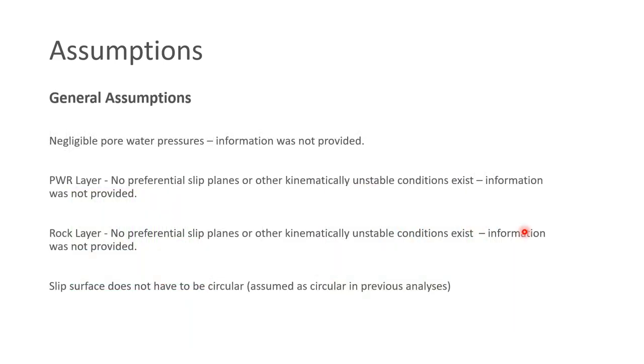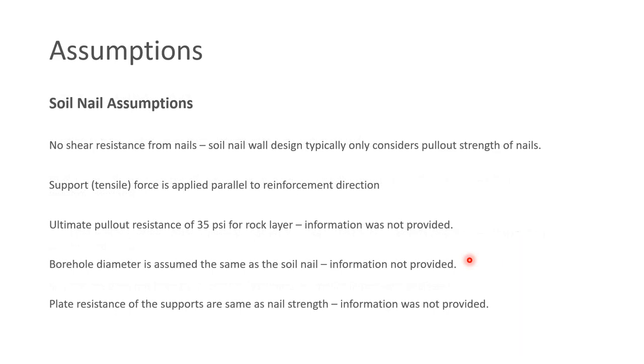Other general assumptions that we used is that, yes, the slope is dry. In the PWR layer, there were no preferential slip planes or kinematically unstable conditions. We assume the same thing for the rock layer. And as I mentioned before, the slip surface does not have to be circular. As for the soil nails, we assume that we are not using the shear resistance in the soil nails, which is typically done, this is the typical assumption behind the design of these type of retaining walls, and that the support force is applied parallel to the reinforcement direction.